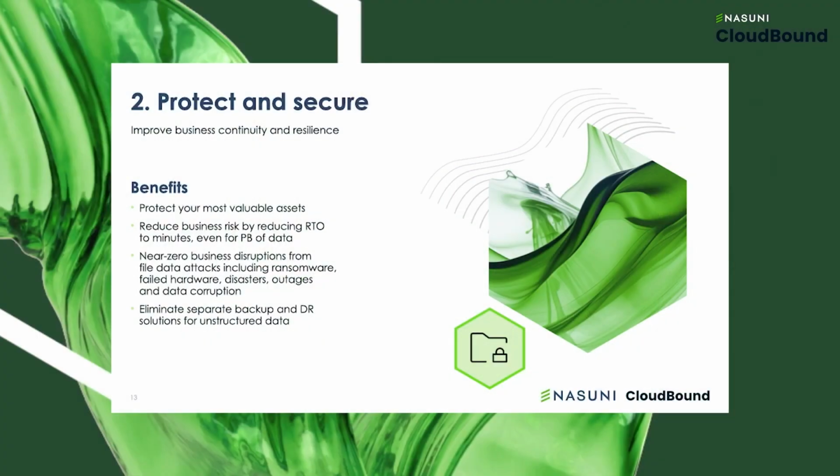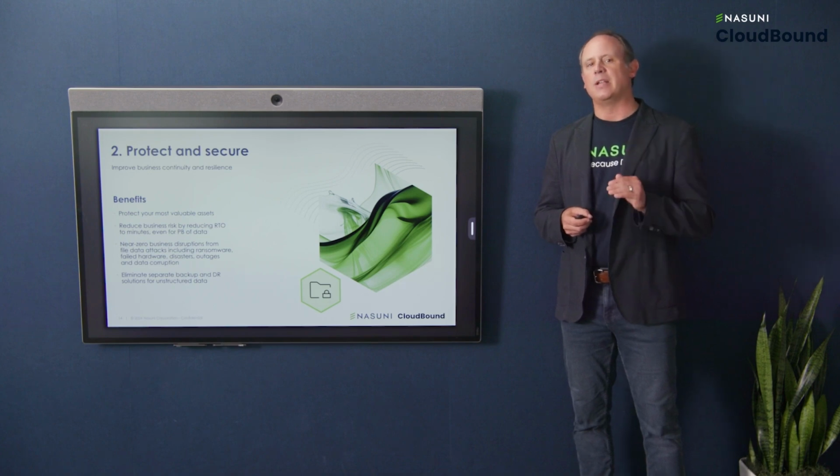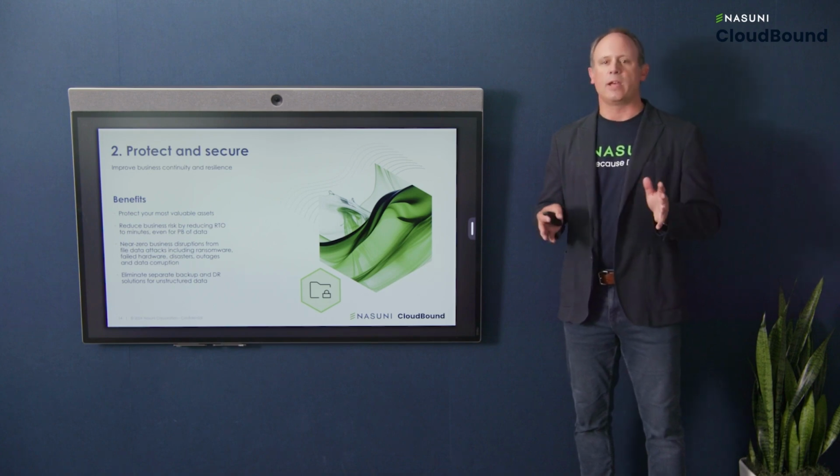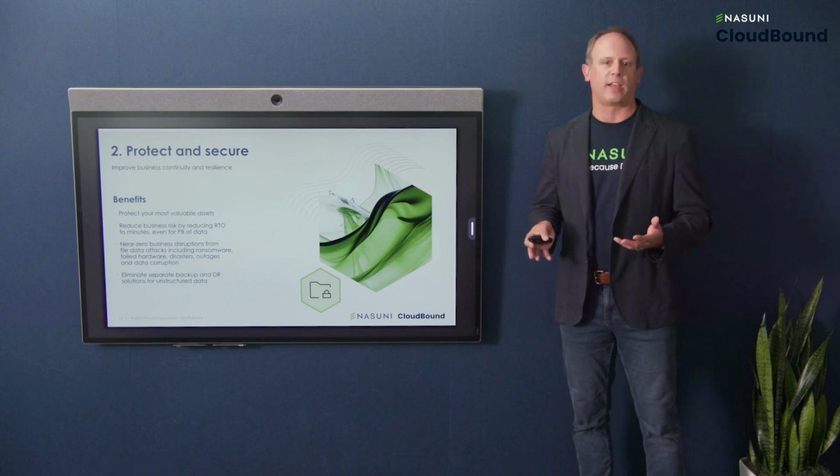The next step is all about protecting and securing your data to ensure business continuity and resilience. By standardizing your data protection and security across your entire estate, you eliminate those siloed systems, ensuring you have comprehensive protection across all of your data assets. You can eliminate those separate backup and DR solutions. You can ensure you have business continuity by ensuring that the business is not impacted and there's no downtime from cyber attacks, hardware failures, or other environmental disasters.